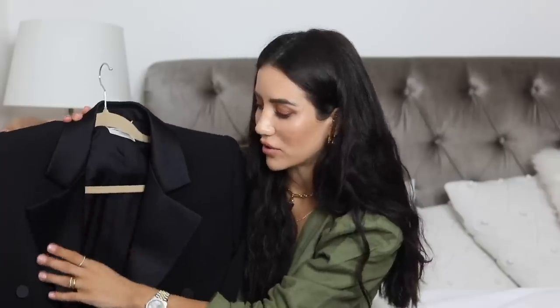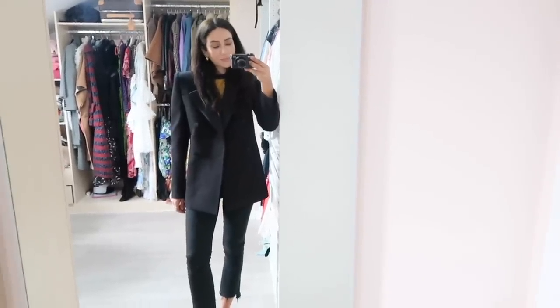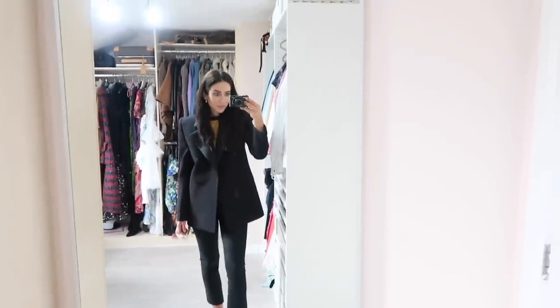This is the Ottoman wool blazer with a silk lapel. It's more of a disco lapel, as you can see. Very, very high padded shoulder, so this is more of an elegant thing. I'm not just gonna put this on for a milk run, you know, because it's so special. I love this piece.